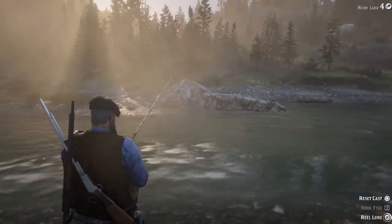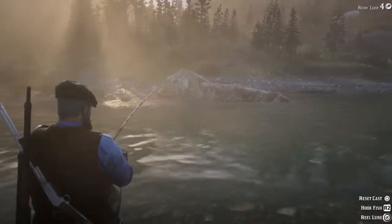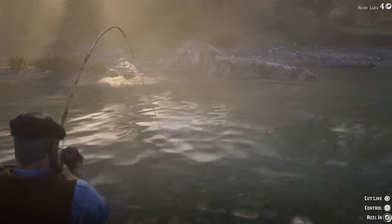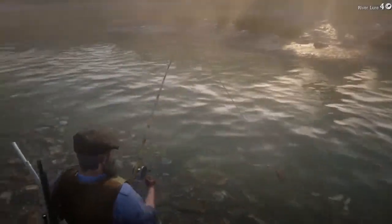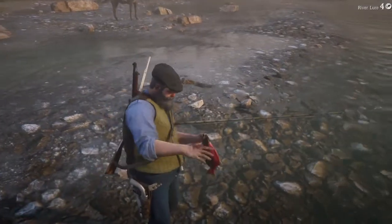Slowly start reeling. If you look in the lower right corner, you can see just how slowly I'm turning that reel. And already you have another fish right there. And then just rinse and repeat. This spot is great. Like I said, I got 10 sockeye salmon in about 6 minutes.